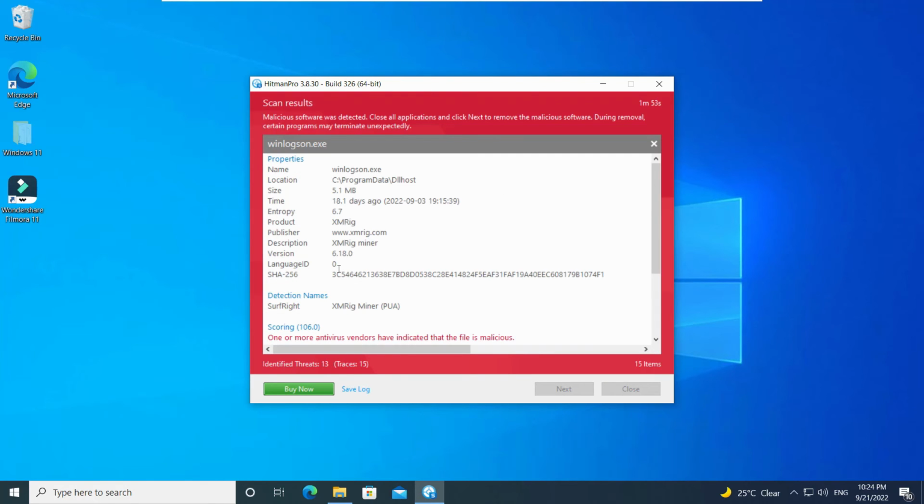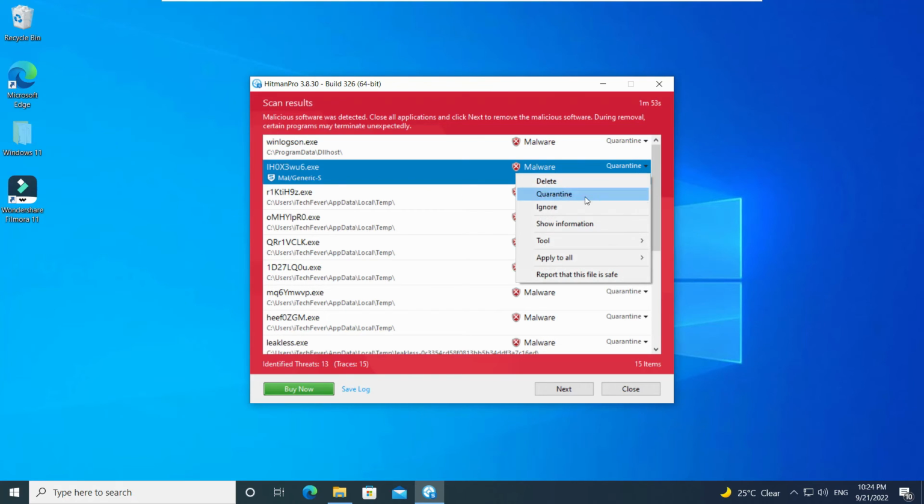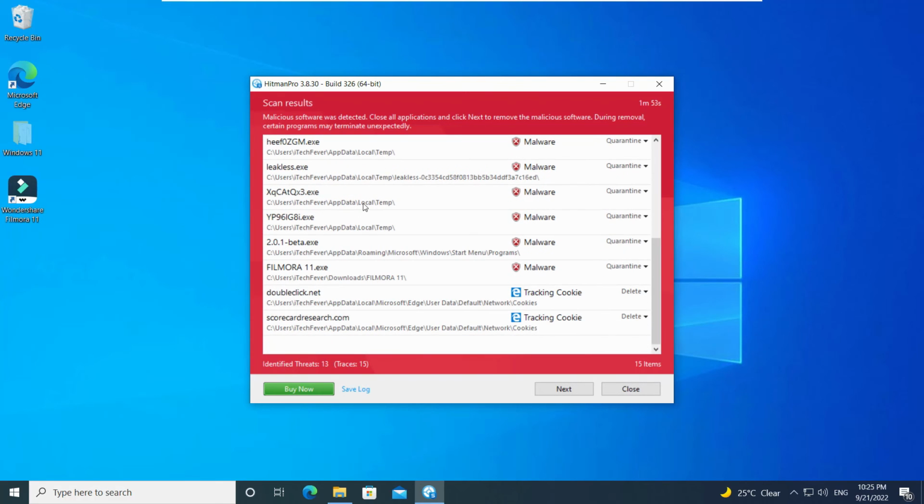XMRig is a valid mining software to mine Monero and Bitcoin, but it got installed by attackers when I tried those cracks for the first time 18 days ago. So this miner will use my system resources to mine Monero or Bitcoin and transfer it to the attackers. Now you can see that this file was in the temporary folder which got installed today, and this file is marked as malware. So installing those cracks installed different types of malware on this computer. These are not only one but tons of different other malware on this virtual machine.